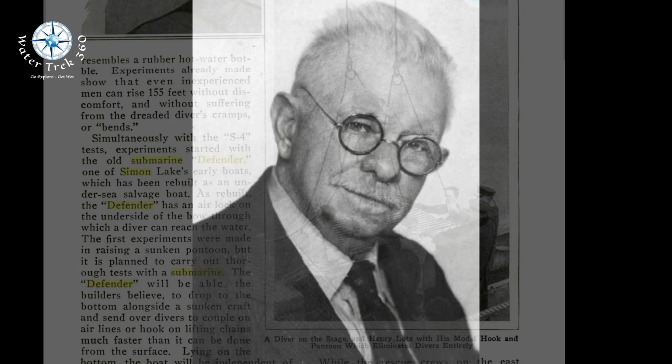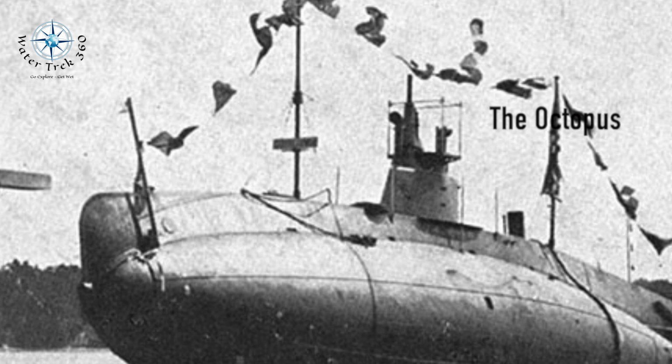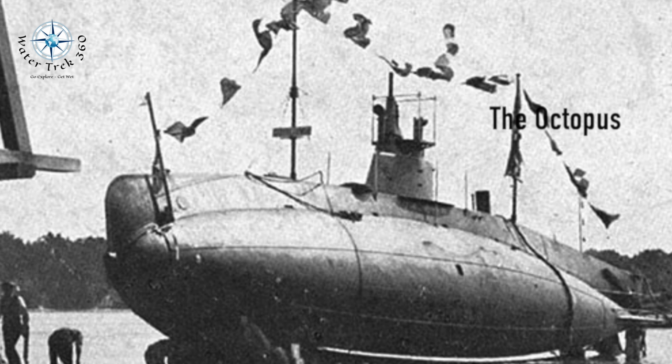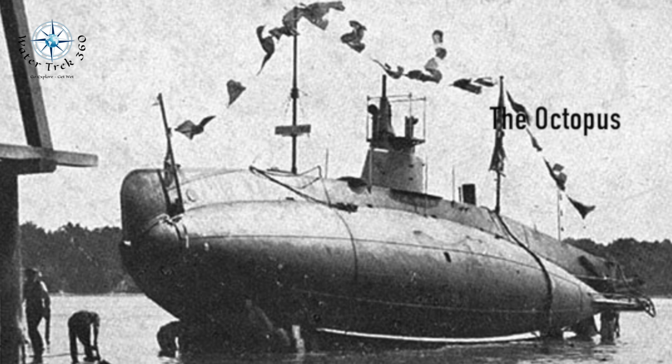This was a manifestation of Lake's obsession with underwater salvage. Well, Lake lost the competition. He got crushed. The Defender lost to the Octopus in nearly every category. The Octopus was faster while both on the surface and submerged. It was more stable while submerged and dove faster.